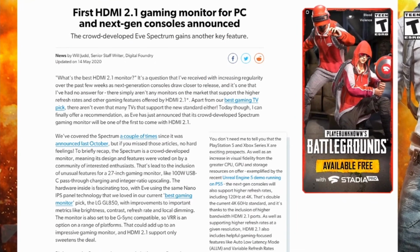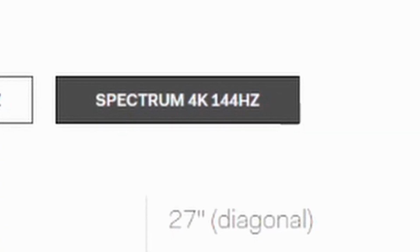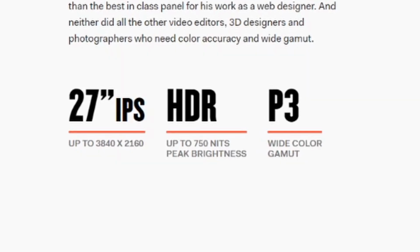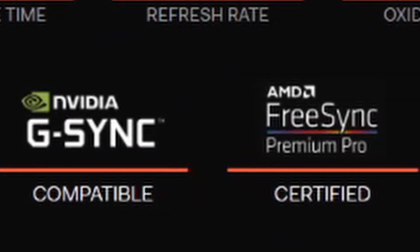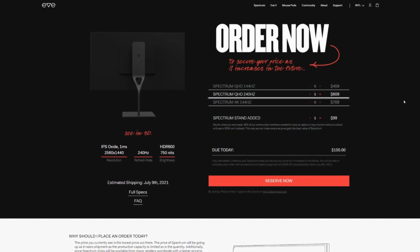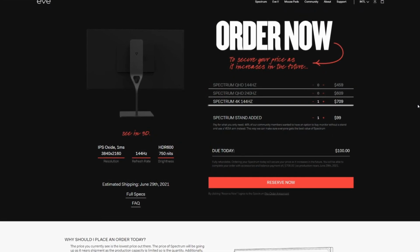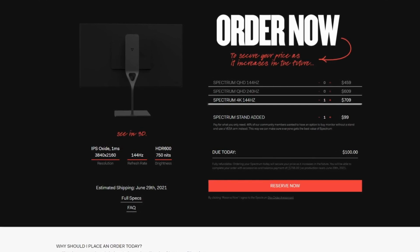So when this company Eve came out and said they were going to be the first monitor to support HDMI 2.1, it was a big thing. Not to mention, the monitor that they were advertising was a 4K monitor that supported 144 Hz, had HDR, 1 millisecond response time, all at a price of $650, which was extremely cheap, especially in comparison to the monitors that are on today's market. Only problem with that monitor was that you did have to pre-order it, meaning that it was not going to be able to ship until way into the future.